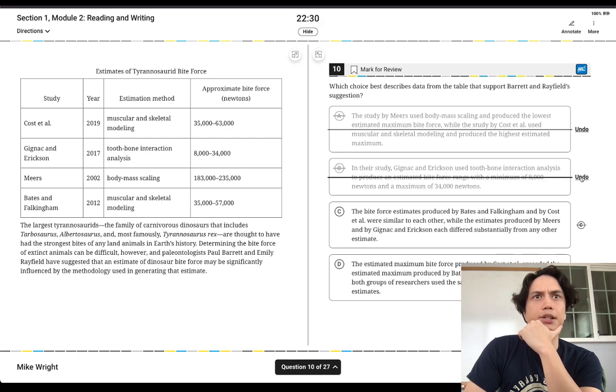Yeah, but we need to estimate. We need more than one data point. We need two that are different because of different methodologies. Bates and Falkington and Cost were similar to each other, while the estimates produced by Mears each differed substantially from any other estimate. Yeah, that's the one, because the different methodologies give different ones.